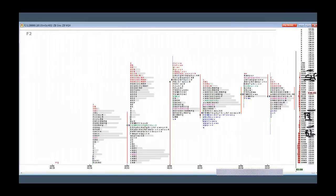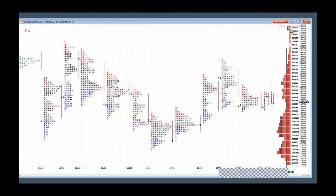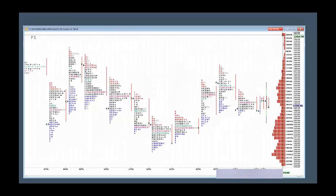Okay, gold. Let's go back and take a look at the big picture, the F1 screen on gold. Try to get a little bit more perspective on what we're dealing with. 85, 84, 85 is a high volume number. You can see the last rotate down stopped. They found buyers in the 70 area plus or minus. So we got pretty good support down at 70.